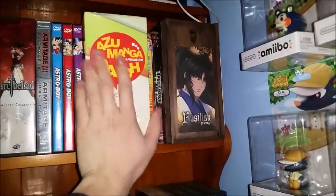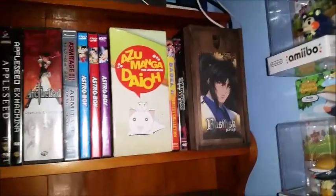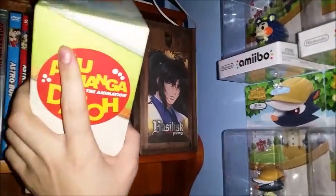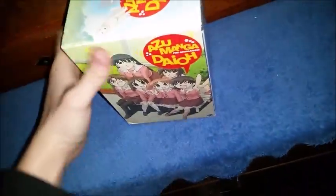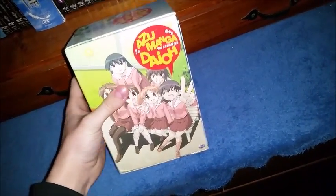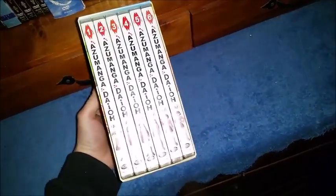Azumanga Daioh is a really funny TV show. It's actually what I equate, at least the comic versions of it, which I have over there, to basically the Peanuts of manga and anime. But this is really cool. I guess I'll set it down here because it's a bit hard to look up there. But this box set's actually kind of hard to find. I'd say it goes for about $50 to $60 on eBay. And I got this for, I don't even know if I'd say 15.